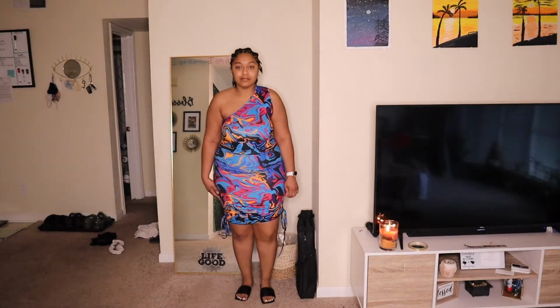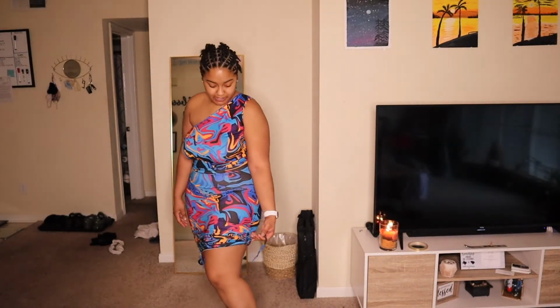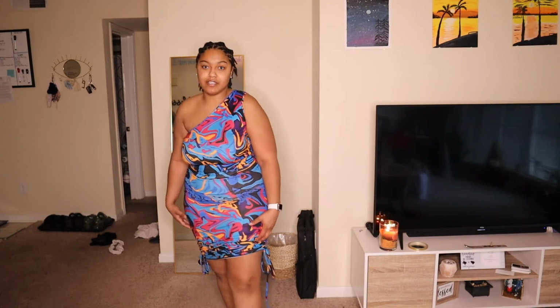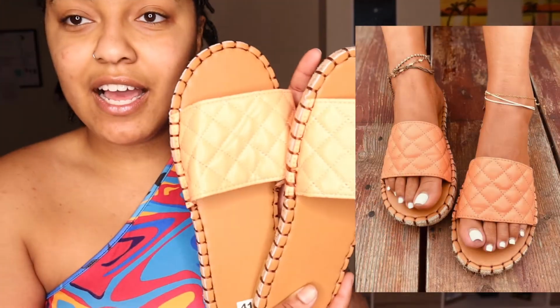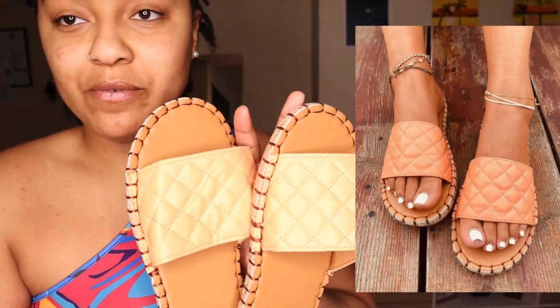Now with this next dress that I'm gonna try on, I'm gonna try them with these black slides on. I'm not sure if this dress is on the correct side. It didn't have a tag in the back, so I guess it's interchangeable, but I do like that it has the drawstrings so you can shorten the dress. I also have these slides. I'm going to try them on for you.